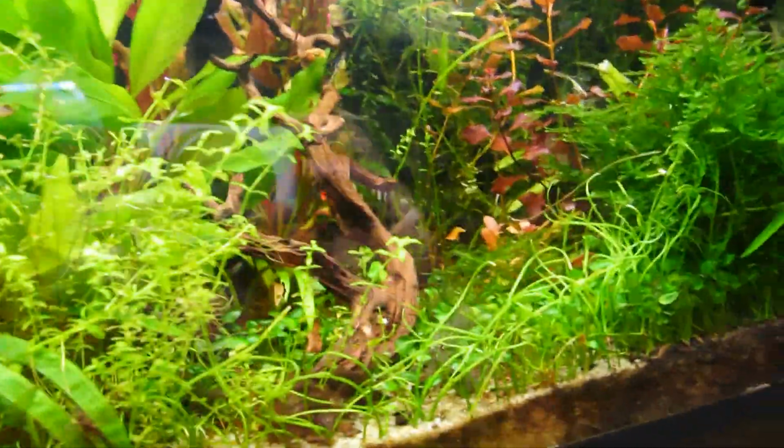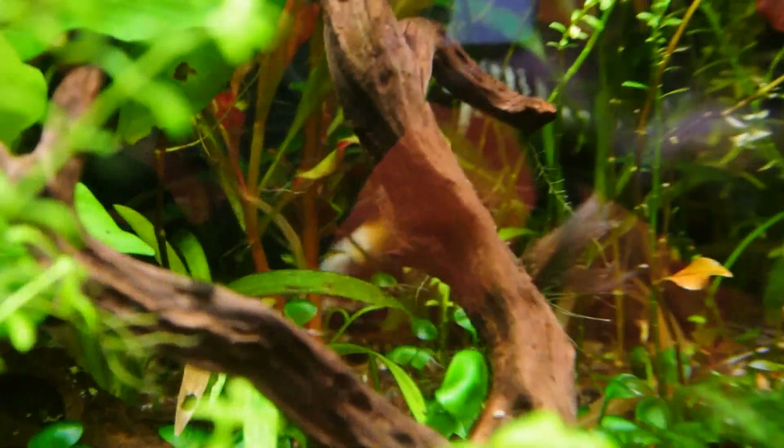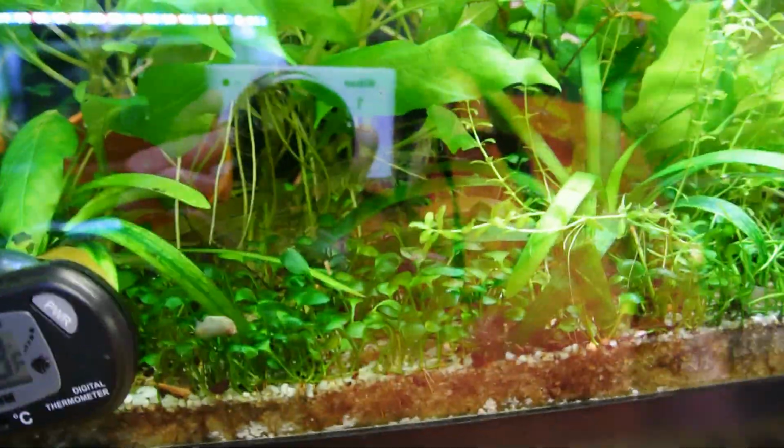The bad news is my male apistogramma has died. He has been acting a little funny ever since I treated this tank, I guess about 2 weeks ago now. He's been hiding in that cave back there, which is very unlike him. The female, every single time she has spawned, it has been in this cave over here. So that male has been very lethargic and just hiding for days on end. And I come home today and find his body back there.